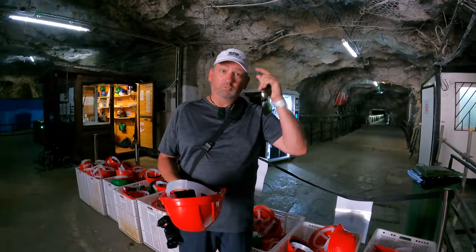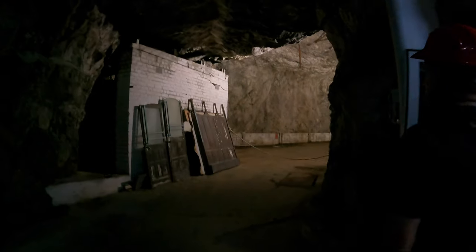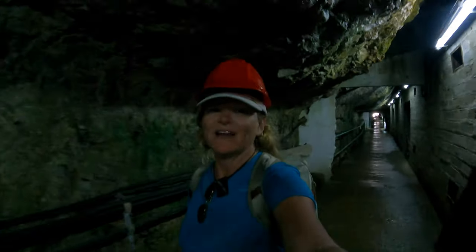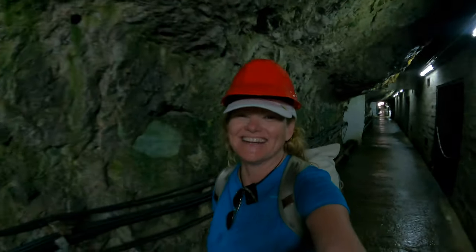Heading into the World War II tunnels. Got my hard hat. I kept my hat on when I put my helmet on, so I looked like an idiot, but I was too lazy to take it off.